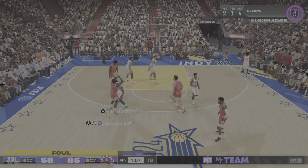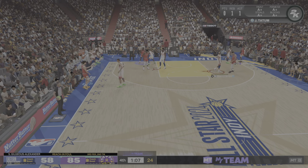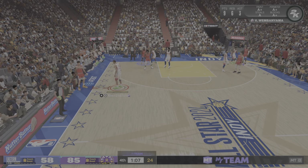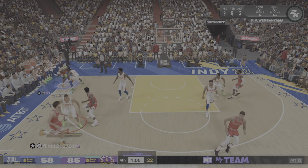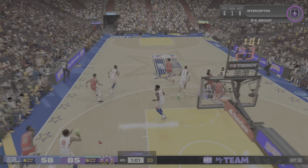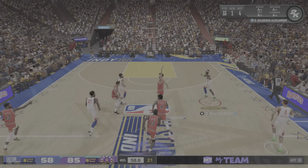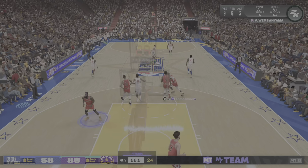Outside Harden. And there's the whistle. That'll belong to Shai Gilgeous-Alexander. Third personal foul. That's his third foul of the game. Second team foul. Outside Harden. Pass to George. Stolen by Bryant. Terrific anticipation by him, and that's why he's out on the court.